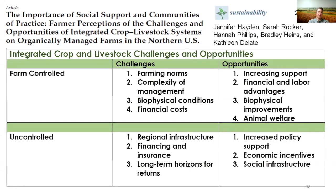There were challenges and opportunities that the farm can control. So things like farming norms. We're finding this across agriculture: farmers tend to not want to break with tradition. You know, they did it this way, their dad did it this way, my neighbor does it that way. And how are they going to be perceived by their community? Certainly integrating livestock has greater complexity, biophysical conditions, meaning, hey, now you're outside, you're not in a building that you can control, so you can't control the outside conditions as well as you can a building. And then the financial costs, because certainly there's an investment that needs to be made that needs to get paid off over a long period of time. The opportunities, though, is that there's increasing support.